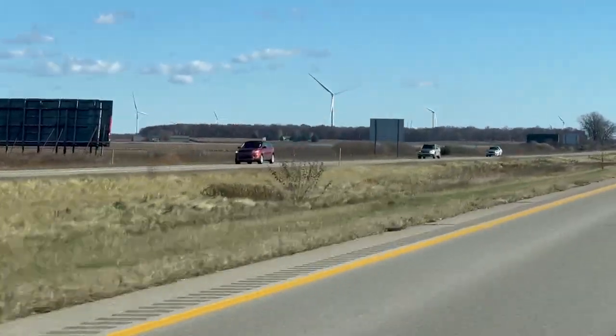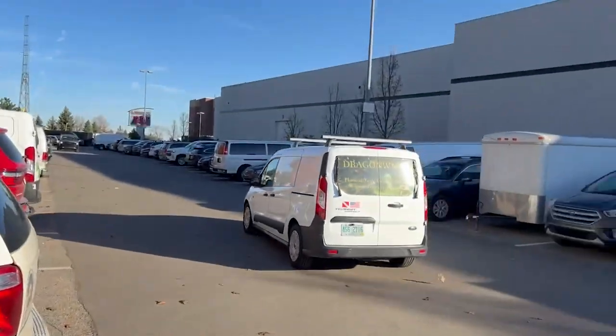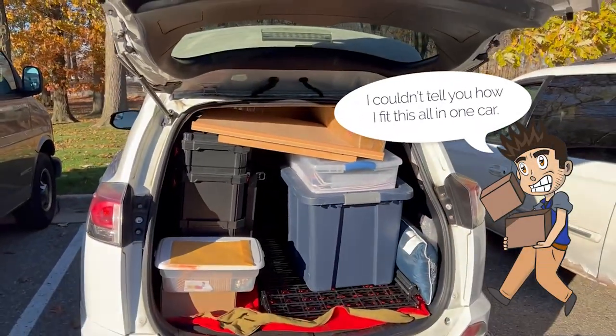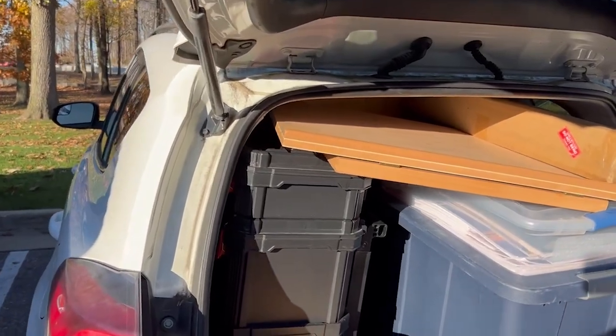Hey, it's Thursday morning. I'm here in Michigan, at my friend's house, ready to go. The wind is blowing, so I'm gonna go set up. About an hour and a half drive. So I'm here. This is the back of the building. I'm gonna start unloading. I will show you guys how it looks on the inside in a minute.